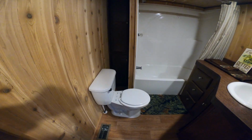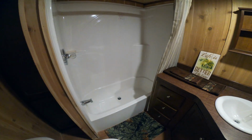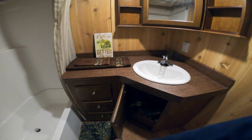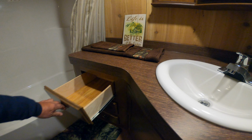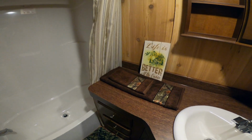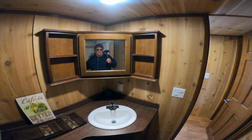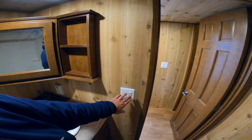So the bathroom here is a real nice bathroom. Plenty of room around the stool. You've got a linen closet hidden behind the tub here. Linen or towels or both. It's a fiberglass tub surround, so you can take a shower or bathe, whatever trips your trigger. Nice big vanity. It's still got the full extension ball bearing drawer guides on the drawers, so you can load them up. Life is better at the cabin. That goes without saying. And then there you have it. Nice medicine cabinet. There is an exhaust fan in here.